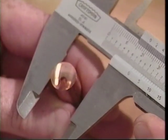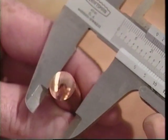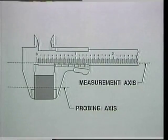Unfortunately, these calipers provide no means of ensuring a uniform measurement force. Instruments of this sort, which rely heavily on the skill of the operator, can often produce uncertain and inaccurate measurements. In addition to the problem of variable measurement force, the caliper's design represents an undesirable situation where the measurement axis does not coincide with the probing axis, thereby creating the potential for significant measurement error.